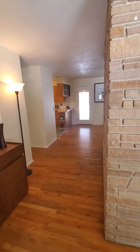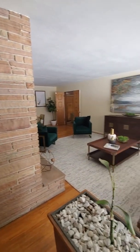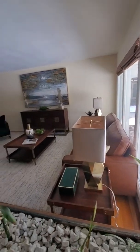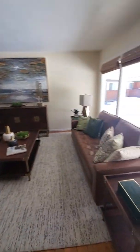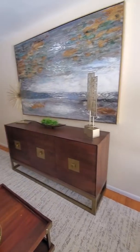walk in, and the kitchen is straight ahead to the left, and this is the fireplace right in front of me. And if I turn to the right, you've got a living room, and it's staged really nicely, all mid-century stuff kind of playing up the vibe. But I'm going to walk through this way. So this is the main living space here as you walk in. It's a pretty big room.